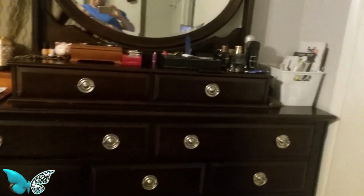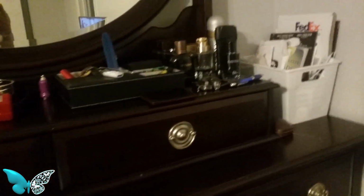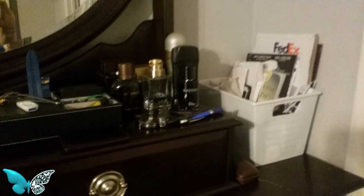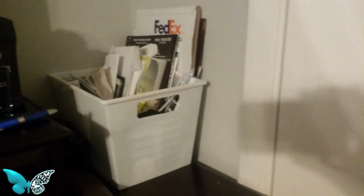Okay guys, I'm sorry, didn't know the camera had cut off, but here is the finished product. I have dusted and wiped down and put everything back in its place on the dresser. I have thrown away some things. Yes, my husband likes all his colognes right here on the dresser. I try to keep his mail and stuff over there so he can go through it.